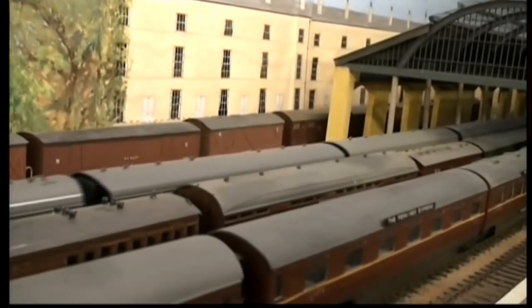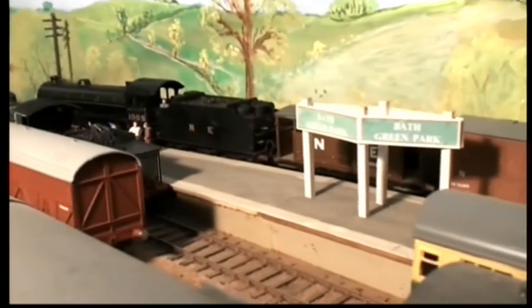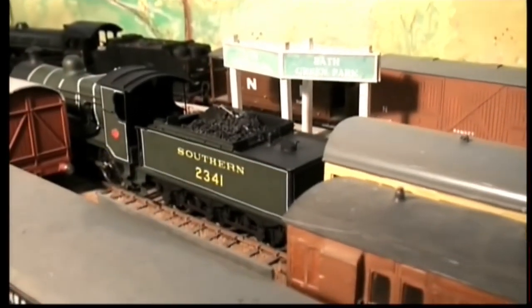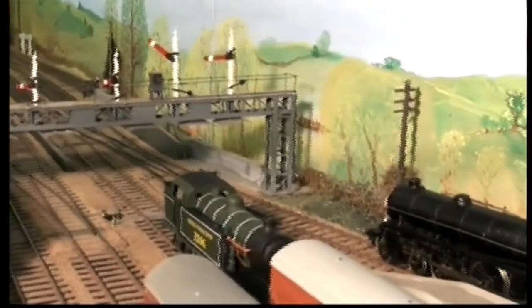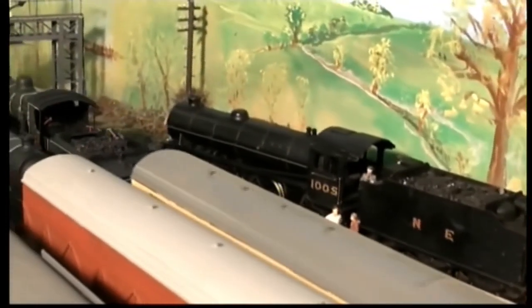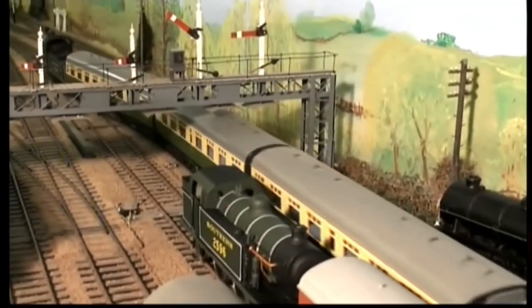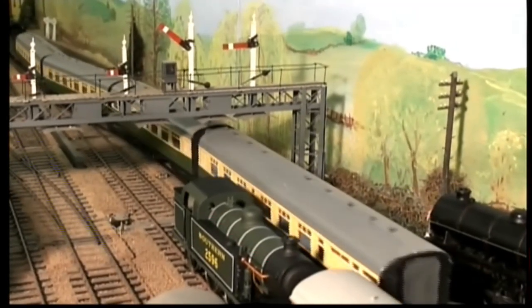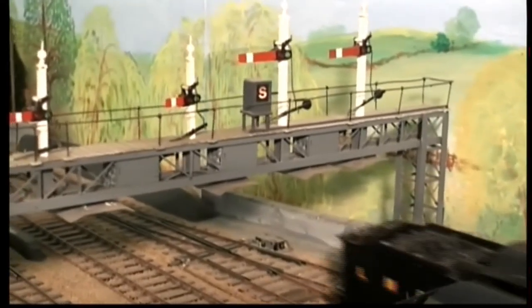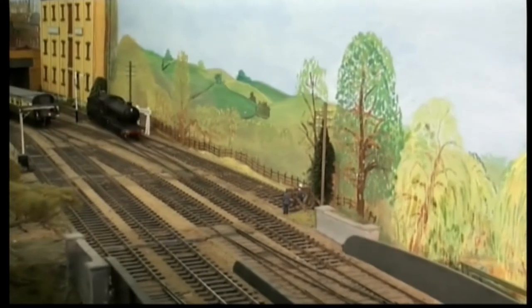Coming in to Bath, platform 2. This is a Brighton Mogul coming down to connect onto the back of the tourist stock. Now the K-Class 260 is drawing out with the B12 is now off to the turntable and shed, passing the other one as it goes.